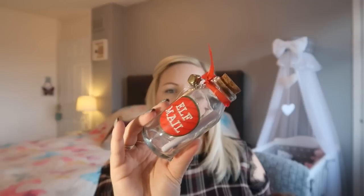But yeah, really, really cute. Obviously only £1, which is brilliant. And this was part of the Elf on the Shelf range in Poundland.